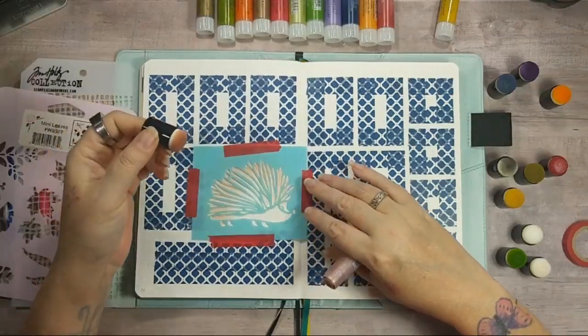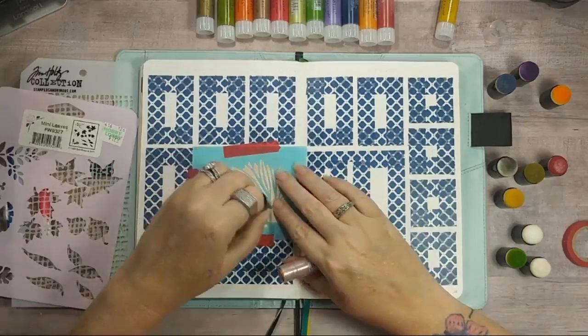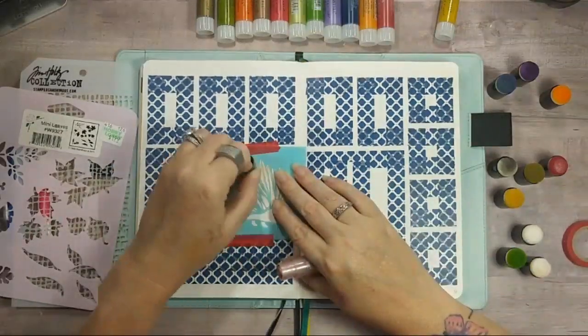It could be a hedgehog. Is it a hedgehog or is it a porcupine? I don't know what it is. It's one of those. Anyway.